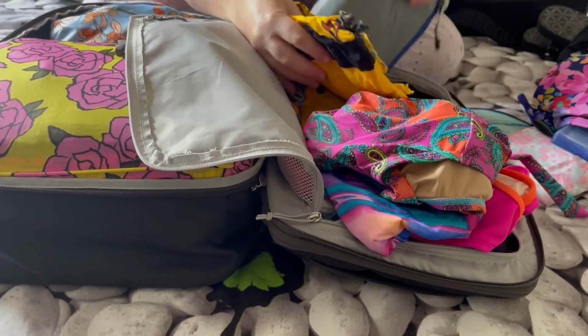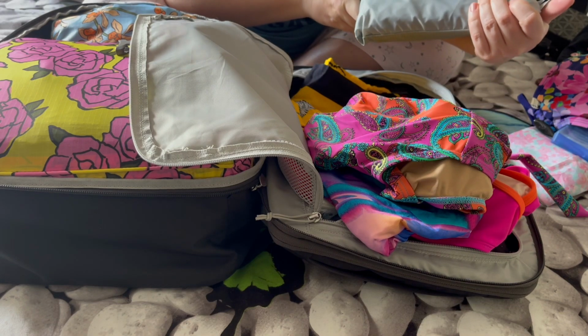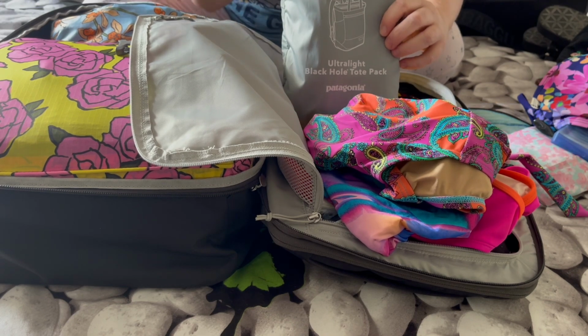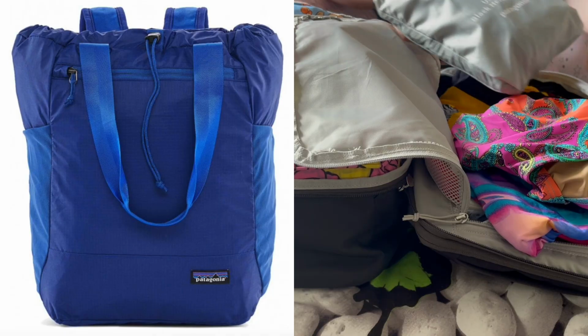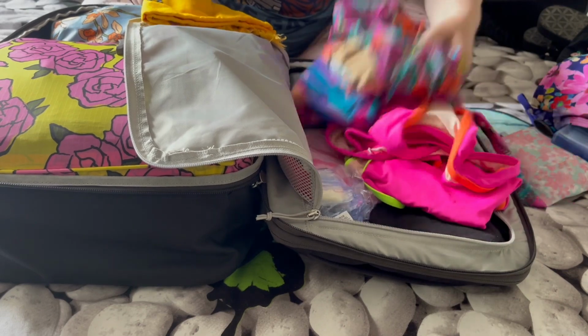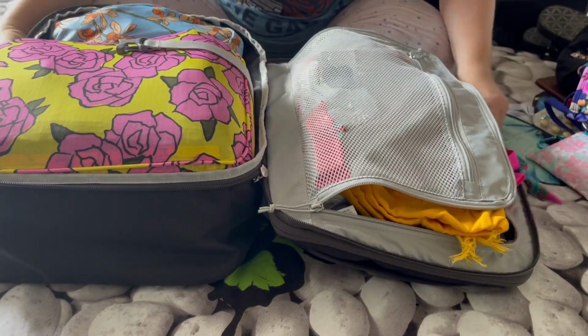And here I had a packable ultralight Black Hole tote from Patagonia. And this is the bag I used for any day trips or for any beach trips. So this was my beach bag as well. So this was all packed nicely in here. Right? So that's what I had on that side.